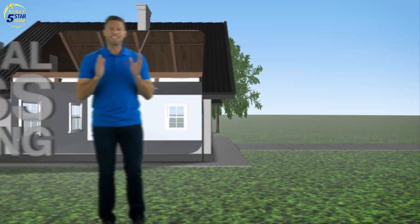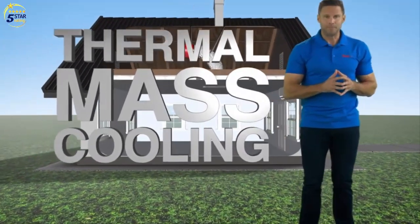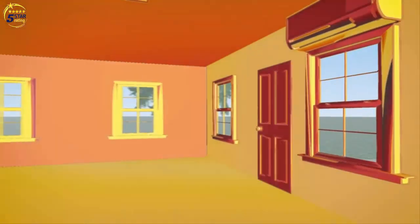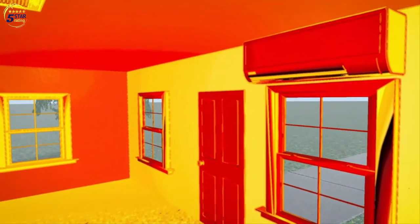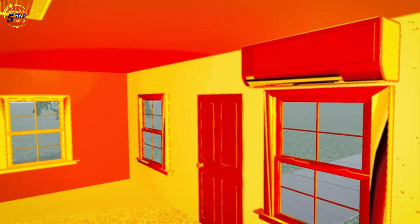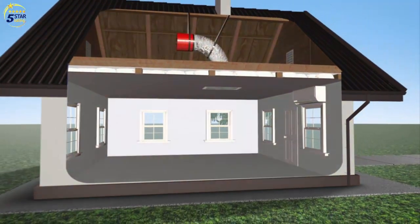Understanding thermal mass cooling is an essential principle to how QuietCool whole house fans work. Here's an example. When someone comes home from work, they enter a house that could be upwards of 90 degrees. Do they immediately turn on the air conditioner? Not with QuietCool. An AC system alone would take too much time and be incredibly expensive.